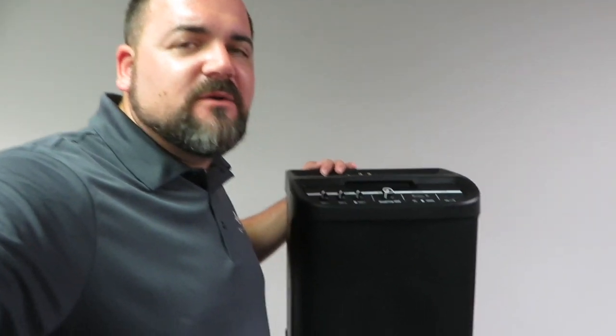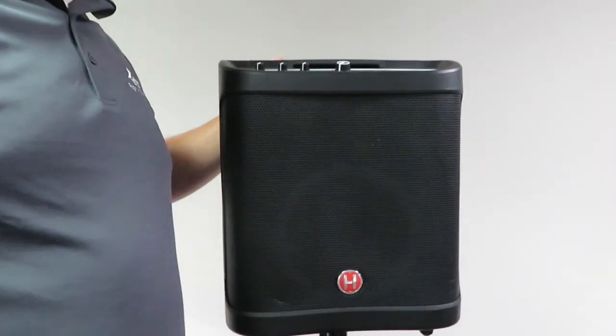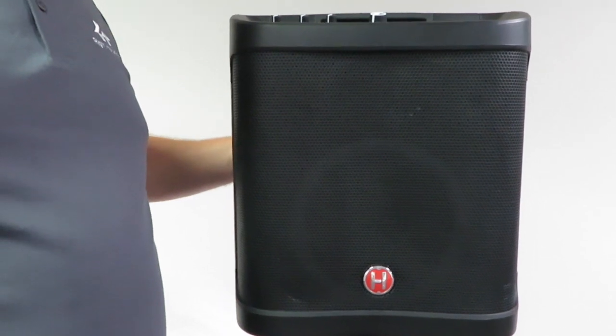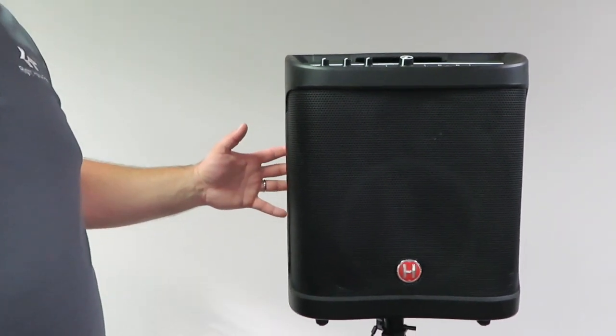So you might be wondering, what is the RT100 or the Road Trip 100? Well, it's the speaker right here. Harbinger has come out with a new speaker. I know they had the RT25, but this is not that speaker. This one's a little bit more powerful. It is a 5-hour battery-powered, pretty much a portable PA speaker.